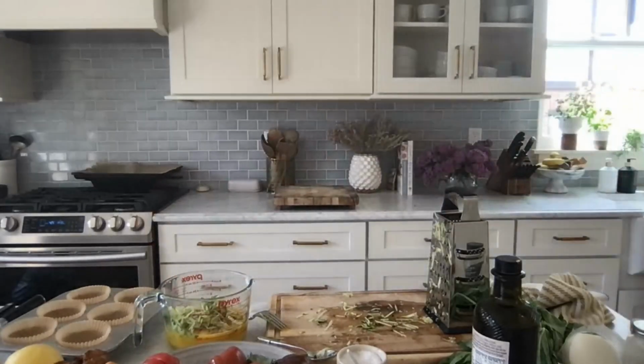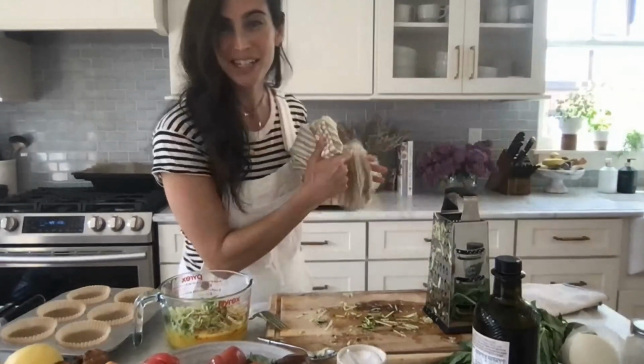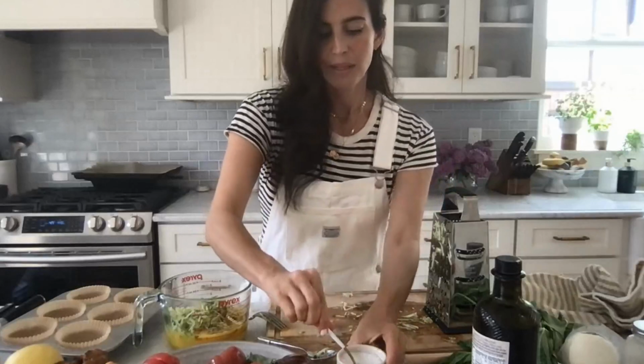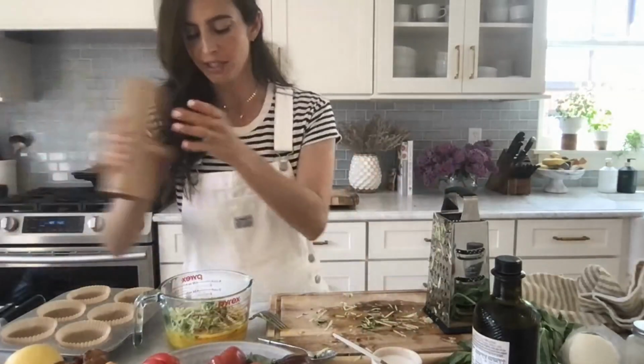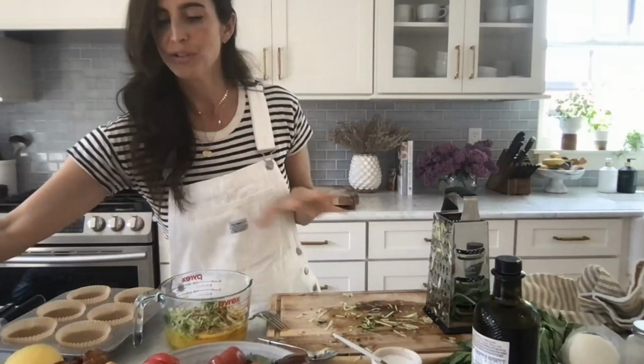So it pretty much tastes like whatever spices you have, and some basic salt and pepper is oftentimes all it needs. So speaking of which, we'll add our salt and pepper. About 1/4 teaspoon of sea salt, about 1/4 teaspoon of pepper. Then you can feel free to adjust that based on your own needs.